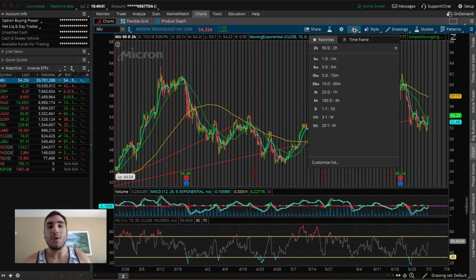Make sure to do your own research when it comes to investing and trading in the stock market. You do not want to invest or trade any stocks or ETFs based off of my opinion or anybody else's opinion out there on the internet, anybody that's telling you to buy these different things, because you want to be able to do all this research and all this work on your own in order to become a self-sufficient trader.